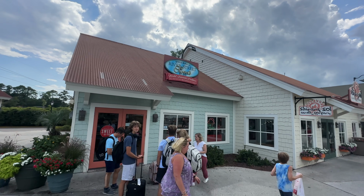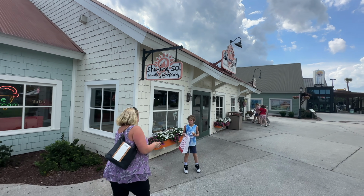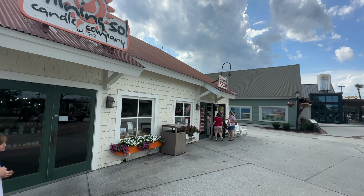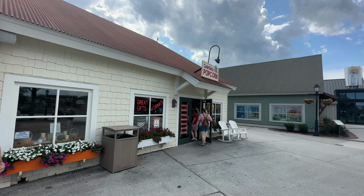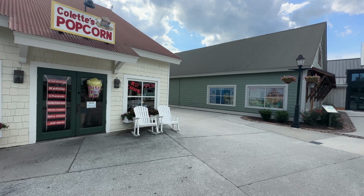Sweets. They're best known for their pralines, and they have a number of other sweet items, and the Shining Soul Candle Company, all sorts of different hand-poured candles in this store. And finally, Colette's Popcorn here on the corner, offering $1 drinks.